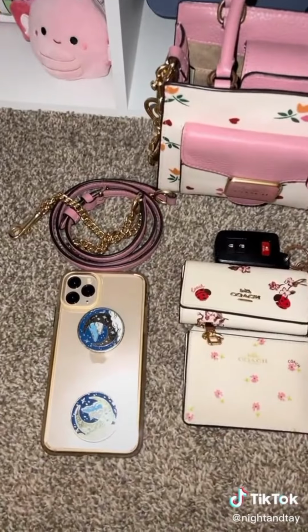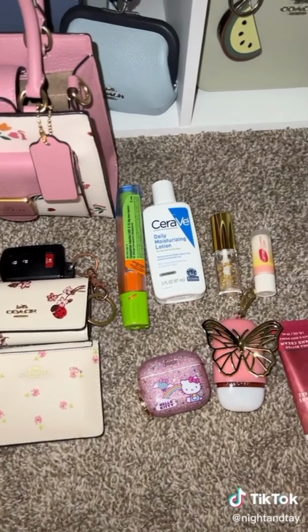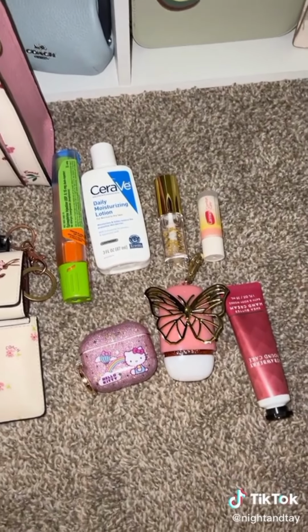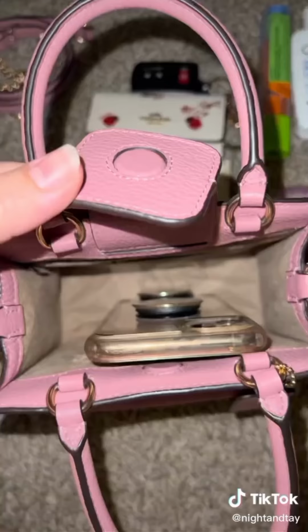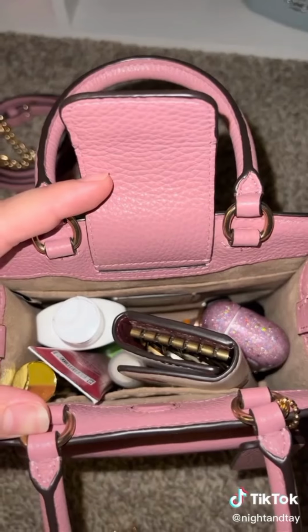I got comments asking if it fits a phone, so I'm gonna try it out for you guys. I have my keys, card holder, EpiPen, lotion, lip oil, lip balm, hand cream, my hand sanitizer clip, and my AirPods. This is an iPhone 11 Pro Max, and as you can see, it can fit. It also fits my iPhone 13 Pro Max.